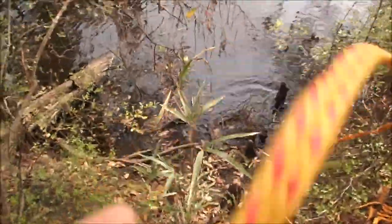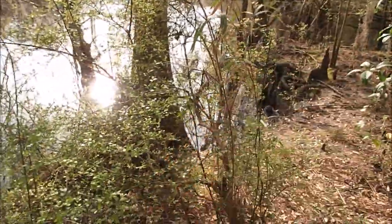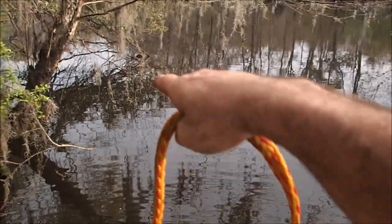So what we're going to do is we're going to go over to here. It looks like a little bit more open down there. So I'll gather the rope up and meet you right there. It's a little more open here, so hopefully we'll be away from that log.